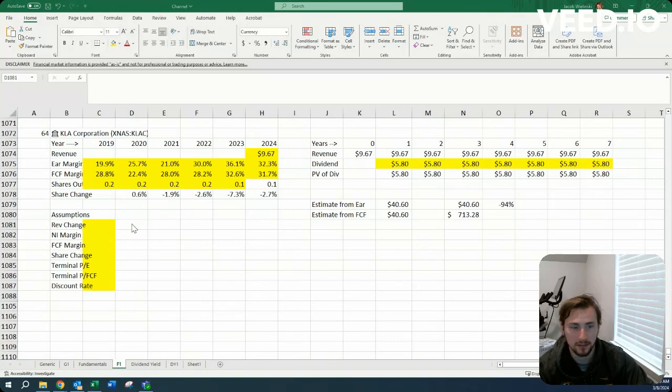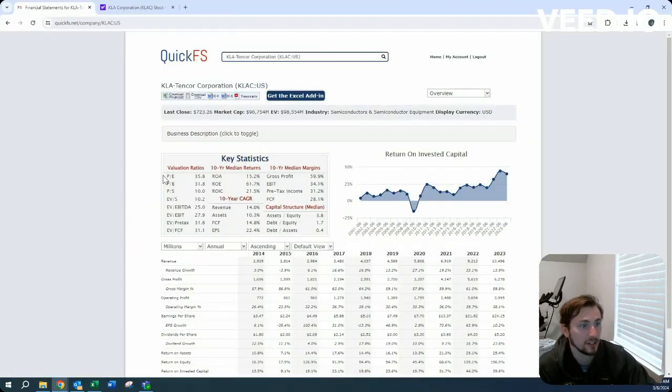KLA Corporation. I'm assuming that's not Claw. So, Claw Tanker Corporation. Definitely said that wrong, but 97 billion market cap on 98 billion enterprise value. Already a well-established company, producing over 10 billion in revenue. Huge growth though, seeing less than 3 billion in 2014, with gross margins slightly higher, operating margins 38%. That operating margin for a business in the semiconductor equipment industry is extremely attractive.